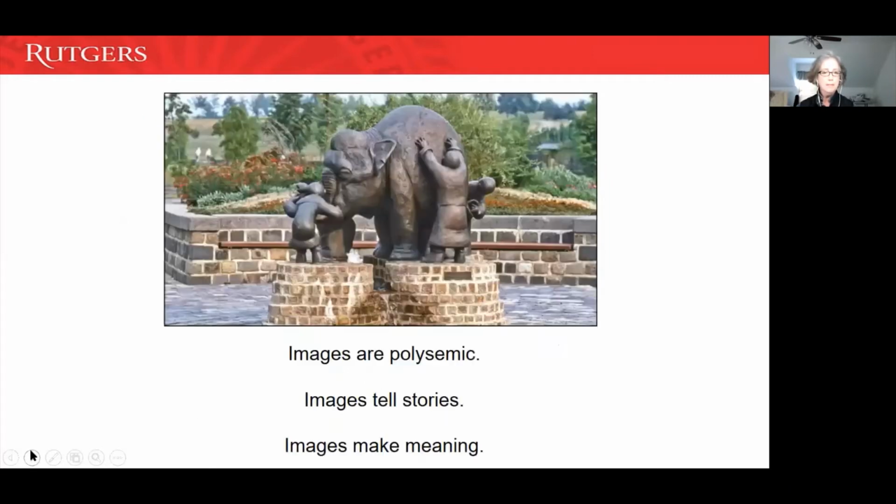I like to think of art and images as kind of like the story of the elephant and the blind man, that every person who comes to an image takes away a different meaning. And that's because images are polysemic. They have multiple meanings based on what we particularly bring to that particular artwork.